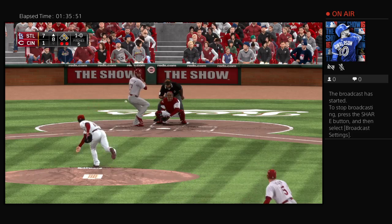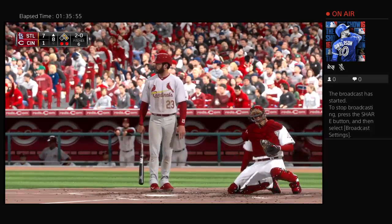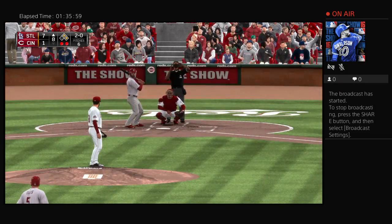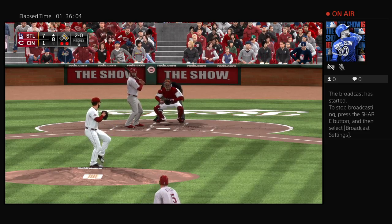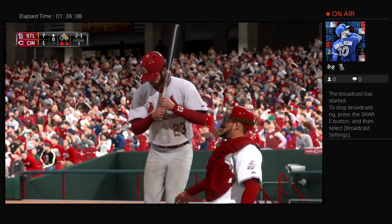Two-oh pitch now. Eric, what are you looking for here? It's a fastball count, but he doesn't always play by the rules out there, so this could very well be a slider or something away. So in other words, I have no idea. Swing and a miss on the heater, and it's 2-1.